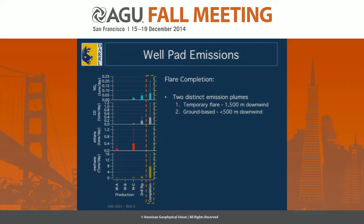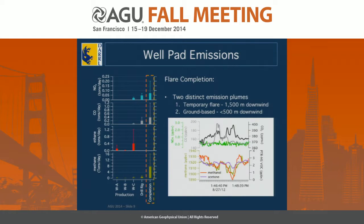And so if we look at the temporary flare plume, what you can see is we observed enhancements of CO and CO2 in that plume, but we did not see enhancements of NOx. And at the same time, we saw decreases in organic compounds in this plume. And so that's telling us that this flare was very efficient and in fact had a modified combustion efficiency greater than 0.99.